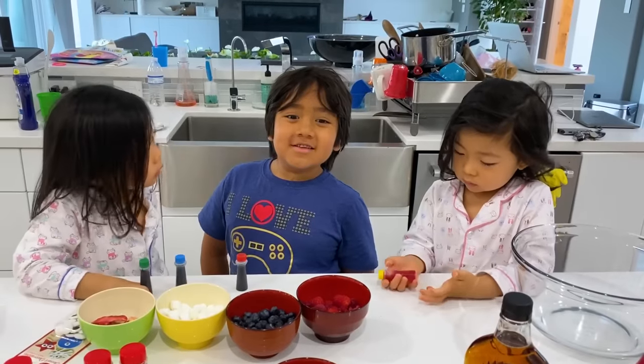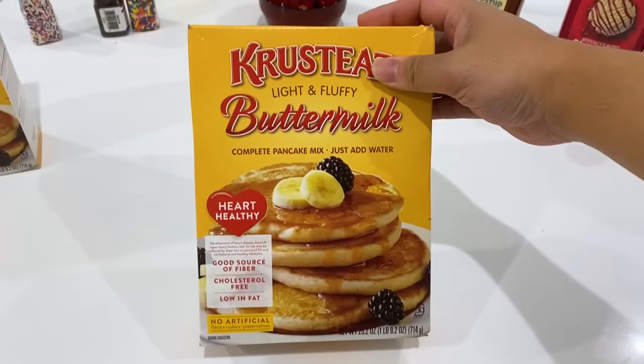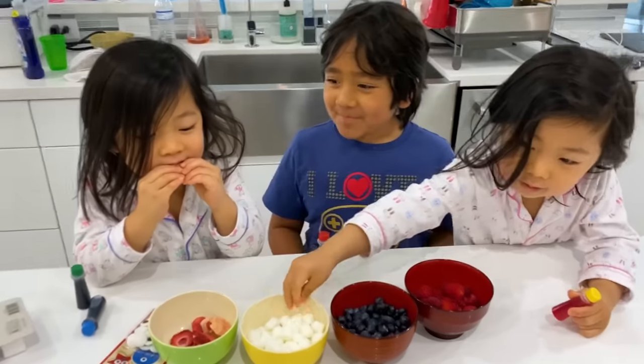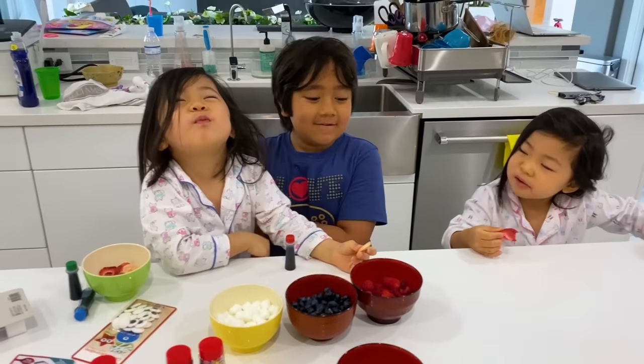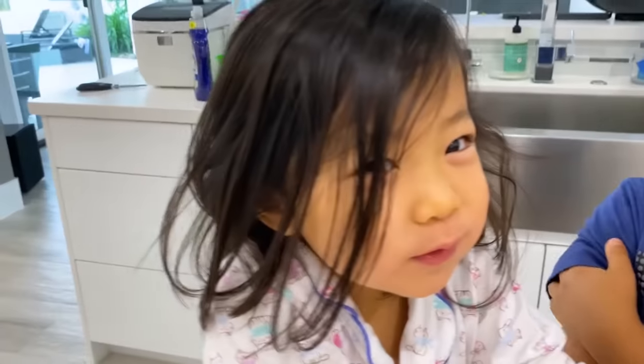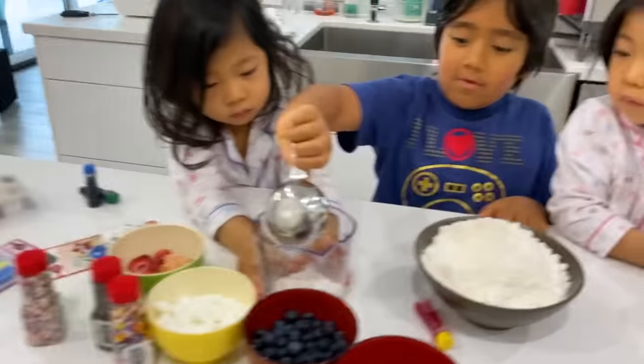Ryan, what should we do? We should probably mix it. Yeah, we should probably mix the pancake first. All right. So Emma and Kate want to try some of the ingredients or toppings. Raspberry, oh my gosh. Put the whole piece in it. All right, are we ready now? Yeah. Okay. First, we have to put in the pancake mix.